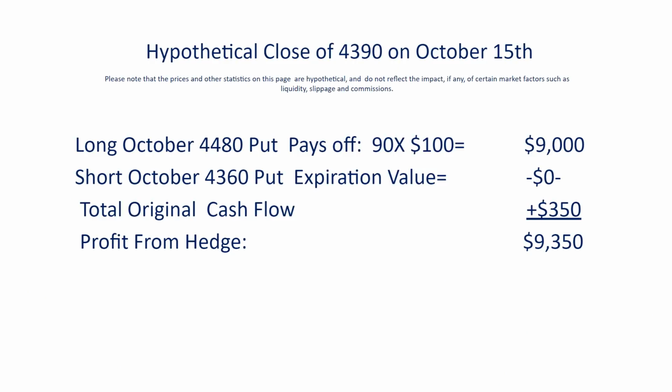So suppose the market were to sell off down to 4390 in October. That would be a very mild sell-off of 90 points, just a little bit over 2%, so that's an entirely reasonable thing to imagine. Well, if that were to take place, then in that case, the 4480 put that we bought would have paid $100 per point for each point that the market closed below 4480. So that comes to 90 points, and so the put payoff would be a cash inflow into your account of $9,000. And the 4360 put that we sold, well, that one actually expired worthless because the index closed above its strike price.